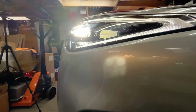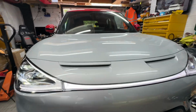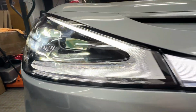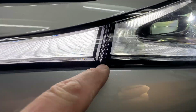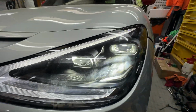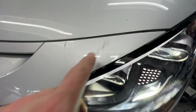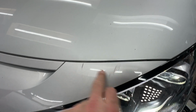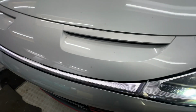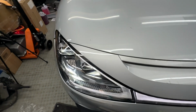This headlight works as well, it's a nice little surprise. It's not all broken. Can't really see there, but that's where the repair was. I think what I need to do now is I'll have a little play with my polish, I think. Try and take a bit of that out. That will come out through to the plastic. Might get a few of those out. Right, okay.